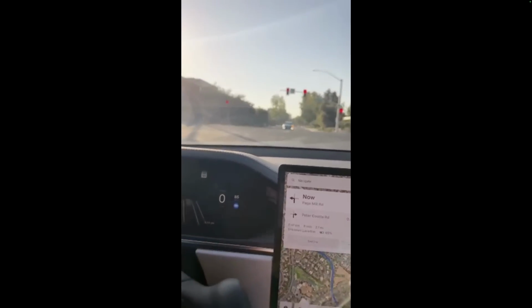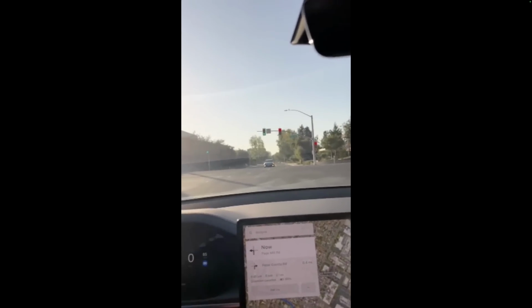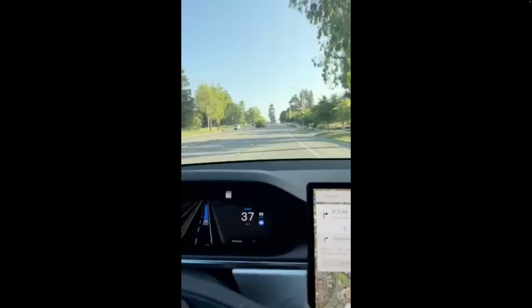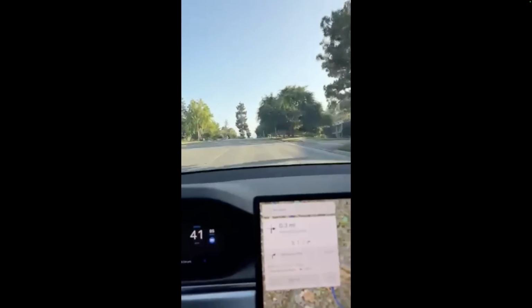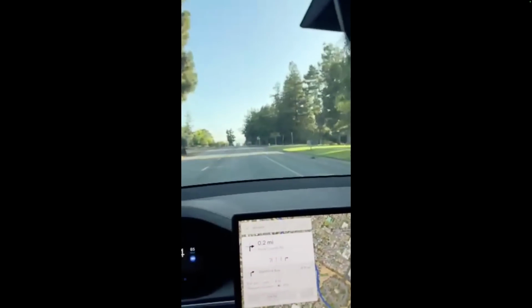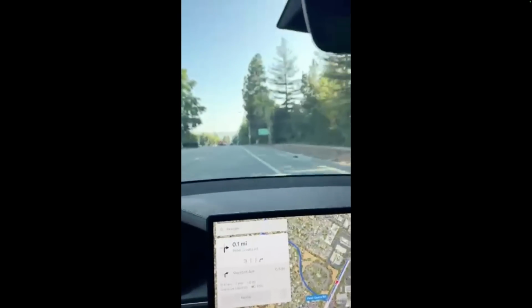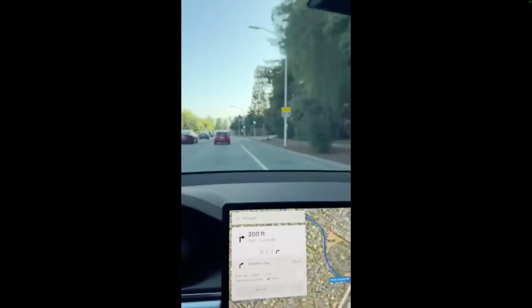Man, this is a long ride. Well, the car is patiently waiting for the light to change. Made a good left. It's kind of hard to tell maybe from the live stream, but the car is driving very smoothly. I think I will rely on others to take this video, edit out the boring bits, and speed it up. Smooth right there.